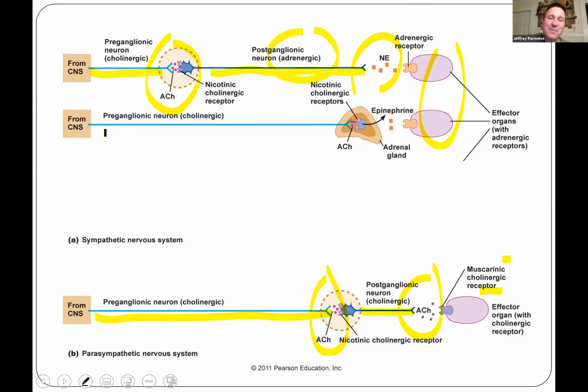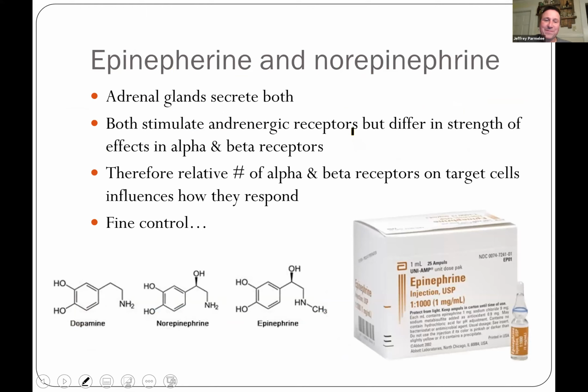And again, the adrenal gland is a special case. It doesn't have postganglionic fibers. It just has a pre, and then the cells in the adrenal gland are the postganglionic neurons, but they don't have any processes. All right, so we'll review.